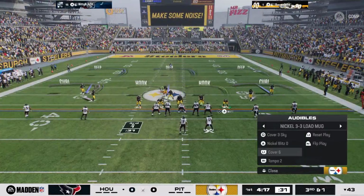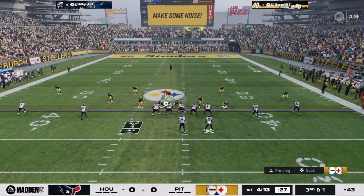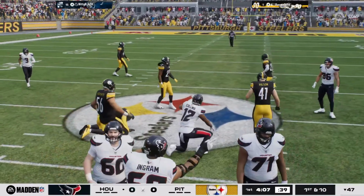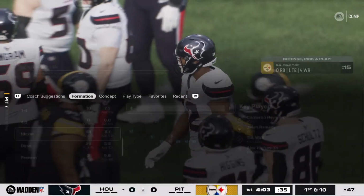Trying to avoid the early 3 and out. They face 3rd and a yard. And he's got it. Remove the chains. 1st down at the 47. A gain of 4 yards.